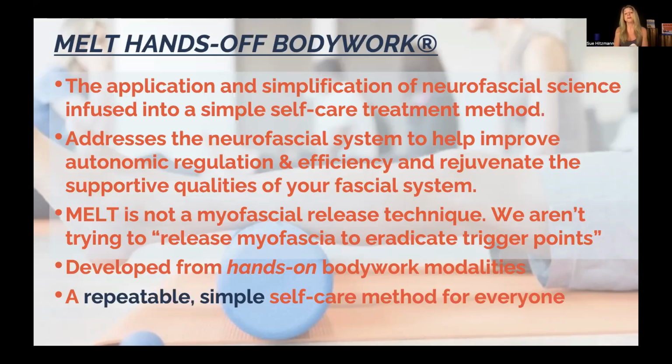I've developed MELT out of my hands-on practice. I have been a manual therapist for 25 years, and I just basically figured out a way from one client way back who said, if you could just invent a way for me to do to myself what you do with your magic hands, I'd stay out of your office.